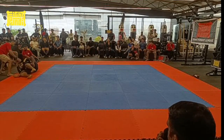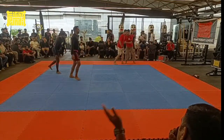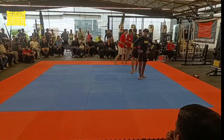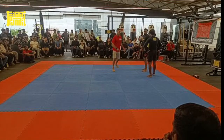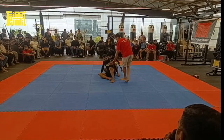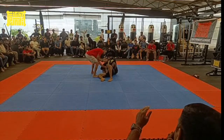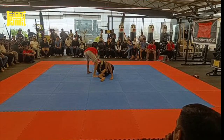As the ref resets the match, the defender has to look to get his back to touch the mat. That's how most exits from this position will happen for the defender. For the attacker, they're looking for a submission from here. They're very close to a submission. So Bhuvan will just be looking to finish here. Aman will have to get his back to touch the mat to exit this position if he's to get into a safer position.